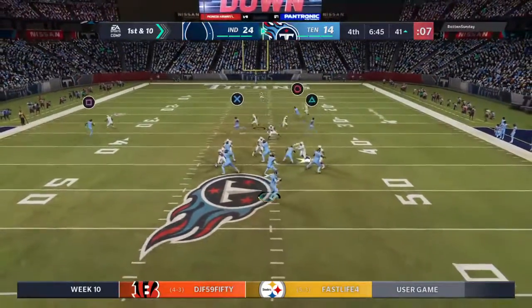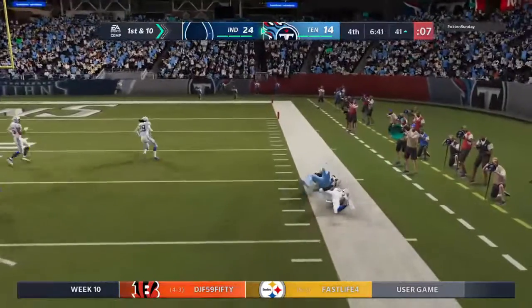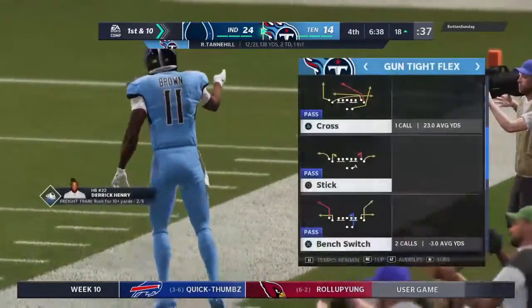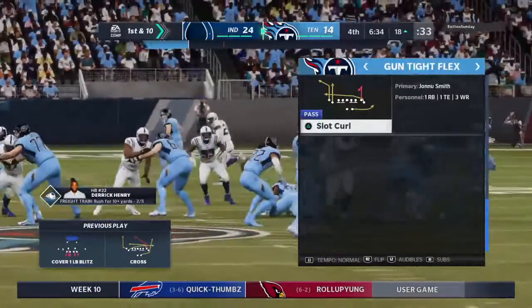To throw is Tannehill. He's got a first down and more inside the 30. And he'll finally be taken down at the 18. Good work after the catch. Going to net him 23 and a first.